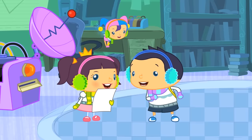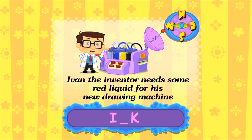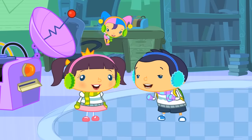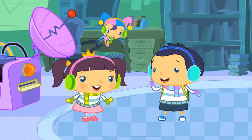Ink! That's the answer to the second clue. Ivan the inventor needs some red liquid for his new drawing machine. He needed red ink. I-N-K! Ink! We're another step closer to finding Eye Monster.